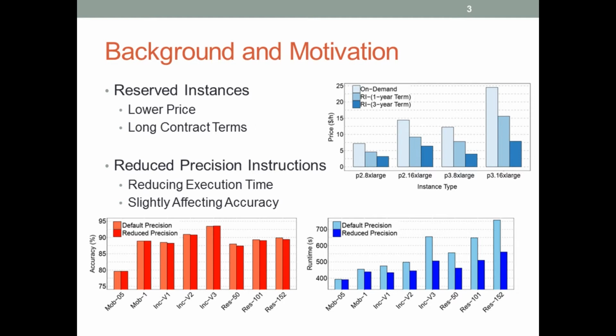Moreover, we conducted a set of experiments to show the impact of reduced precision instructions of GPU accelerators on the accuracy and runtime of DNN inference. We employed 9 image classification DNNs with diverse characteristics. For each of these DNNs, we have its frozen graph model that is trained using conventional 64-bit floating point precision. Using TensorRT, which is a tool provided by NVIDIA, we generate their respective 8-bit integer models that can be used for inference.